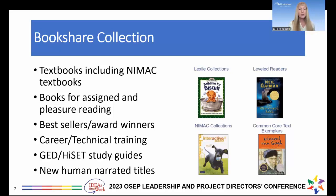Bookshare books are available 24/7 with no limitations on the amount of time students have access to the books. Unlike other digital libraries, there is no need to check out a book, place a hold, or return the book. Bookshare helps students with reading barriers access the grade level content they need to be successful in school and become a reader for life.